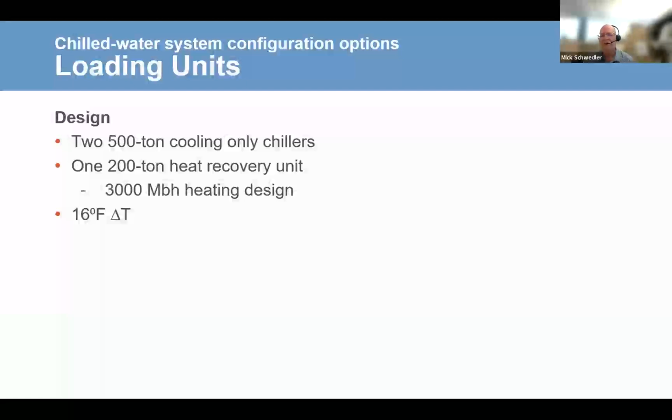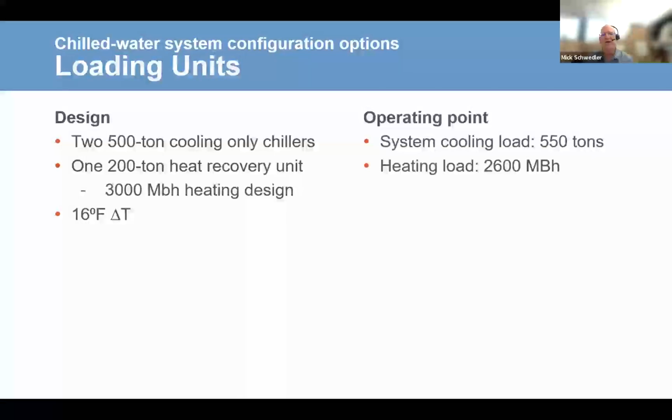So this is going to be an example that walks through that. In this case, we have a hydronic system with two 500-ton cooling only units. We have a 200-ton heat recovery unit, and we have a 16-degree temperature difference. But at this point in time, what we need is 550 tons of cooling and 260 MBH of heating.